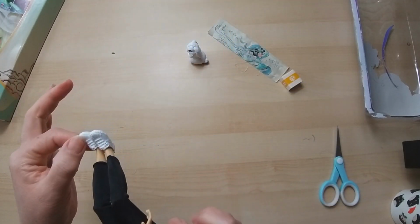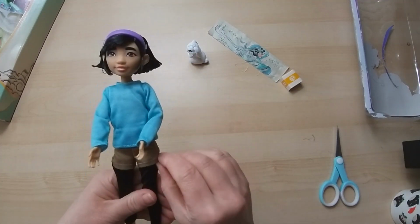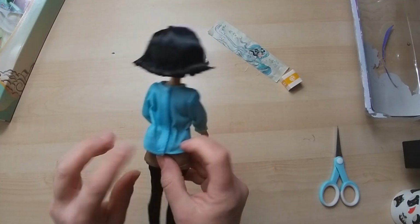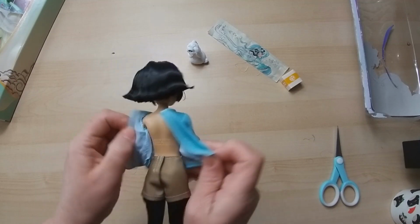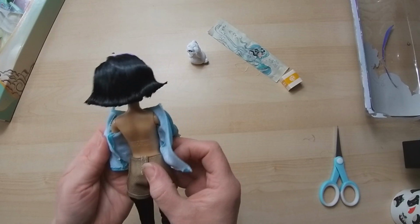She's got these gorgeous little pumps on there. Little pair of black leggings. I love the little shorts over the leggings. I think they're really, really cute. And we have a little velcroed up top at the back. And on the back, 2019 Mattel. So you've got your details there.